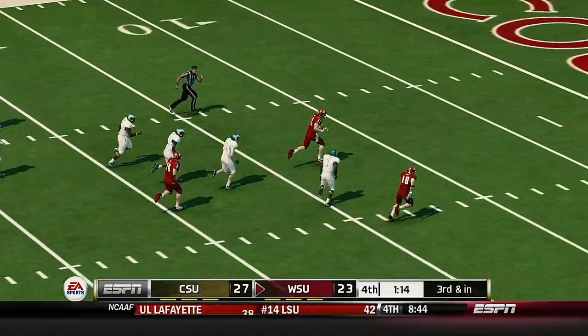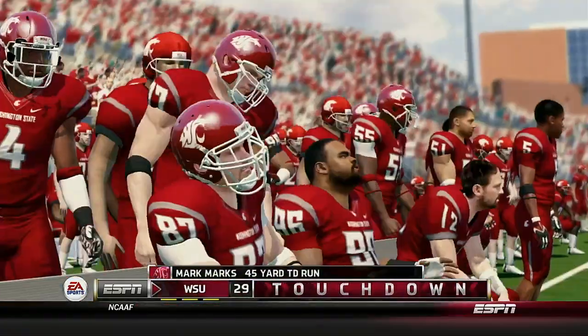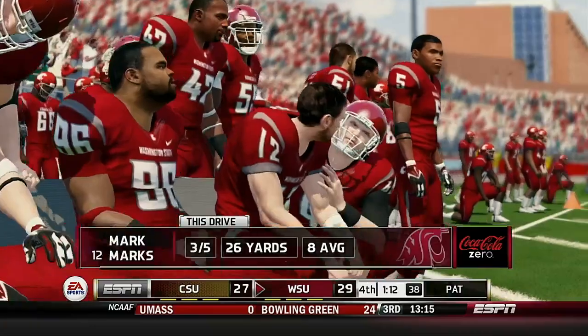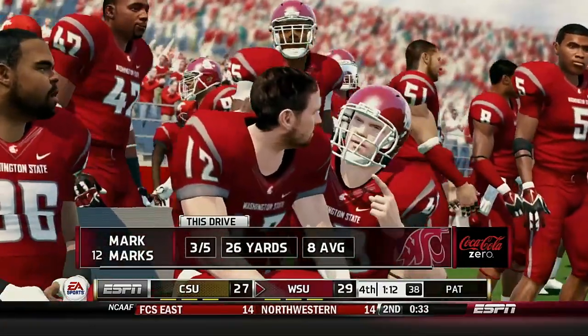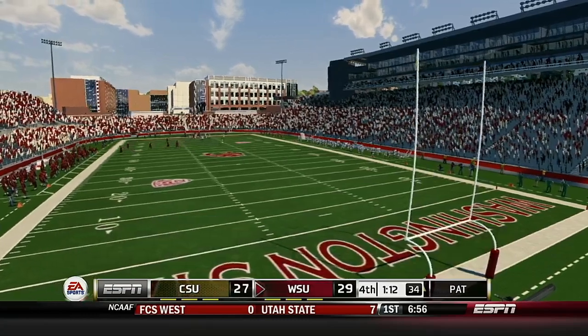He's at the 30, he's at the 20, the 10, and it's a whole new ball game. Marks' game showing us another dimension. Kirk, I think maybe you could have done that back in the day. I don't know about that. He's really turned it on, put the jets on, and got into the end zone.